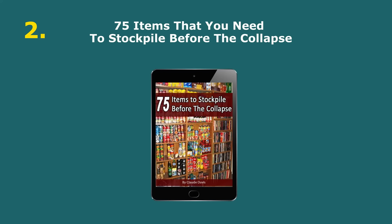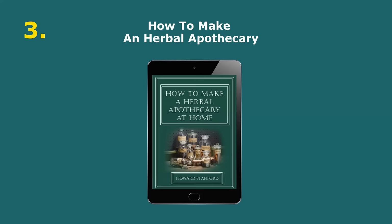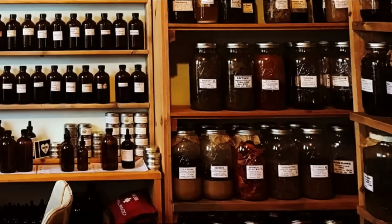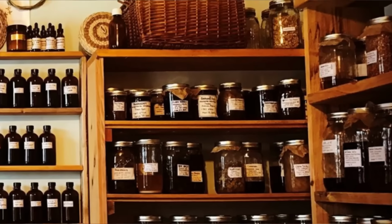The second bonus is 75 items you need to stockpile before a collapse. And I think you should check this list immediately to see which items you're still missing, because you probably won't be able to get them in a crisis. Many are very counterintuitive, but still easily obtainable today. Stockpile them for survival as precious bartering commodities. The third bonus you'll receive is how to make an herbal apothecary. You'll need this for the extremely detailed instructions on how to build your own natural pharmacy from scratch using the plants grown in your medicinal garden or the ones you forage around your house.